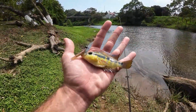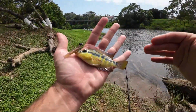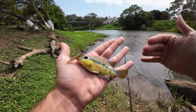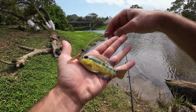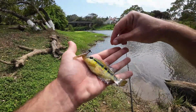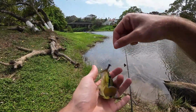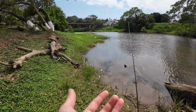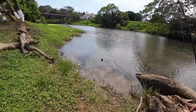First cichlid. It's not a new one for my life list because this is going to be a Salvini cichlid, aka a tricolor cichlid, native to Belize. But these guys have been introduced in South Florida, and I've caught, I don't even know, several dozen of them there. They're a little bit rarer in South Florida than a lot of the other cichlids, but if you know where to look, you can still catch a lot of them.